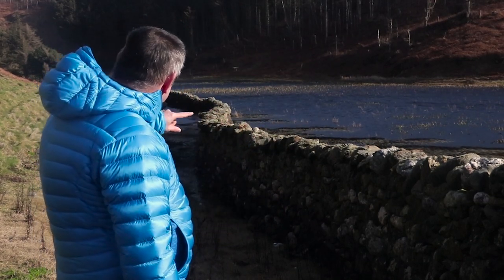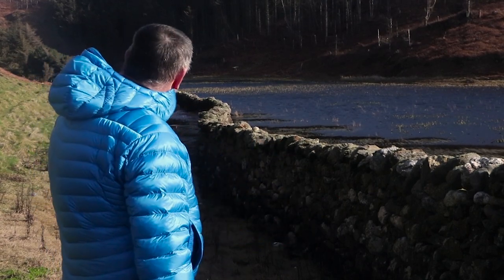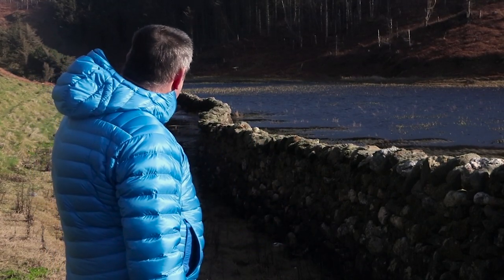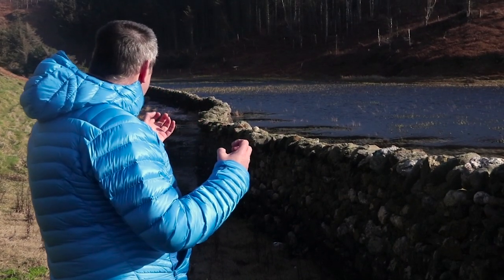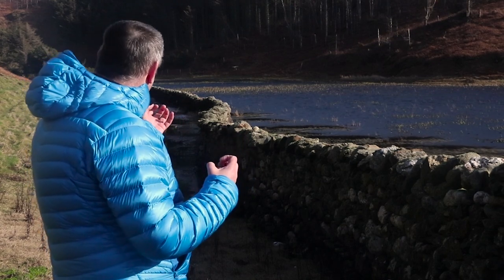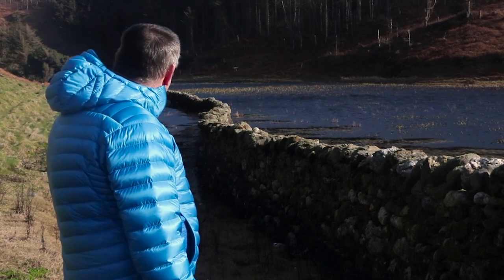I like the light that's hitting the wall here. You've got the lake coming out on the other side of the wall, which is making it interesting. And you've got these sort of grass sticking out of the lake, so it's a very shallow lake, pond, pool, whatever it is. So there could be a nice shot here.